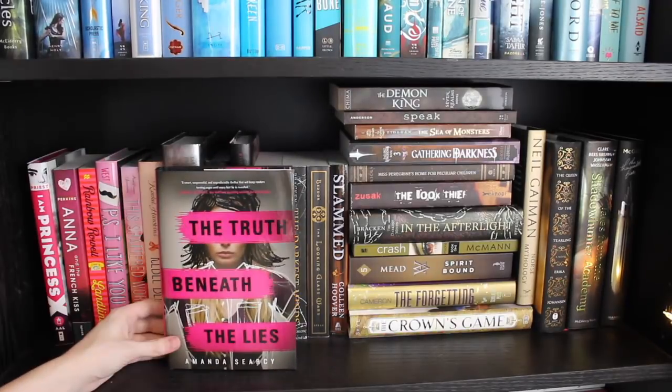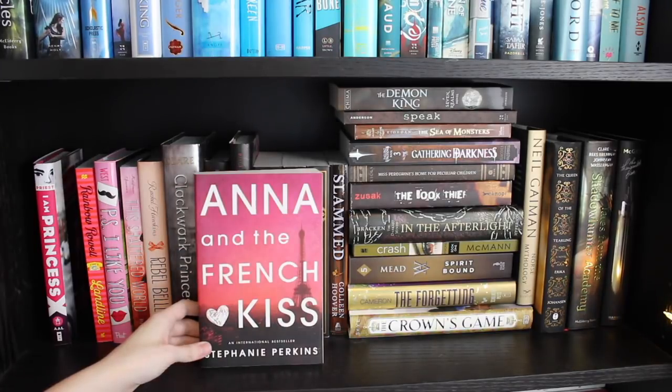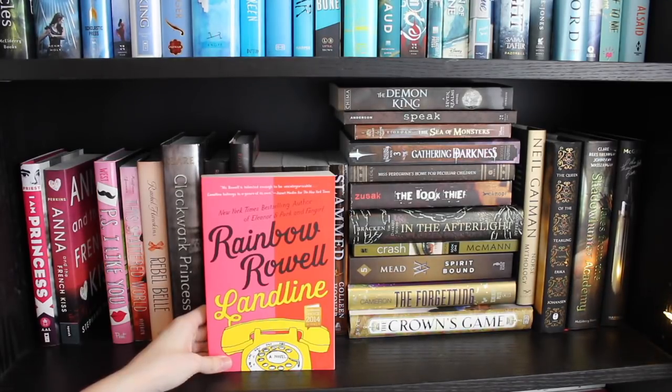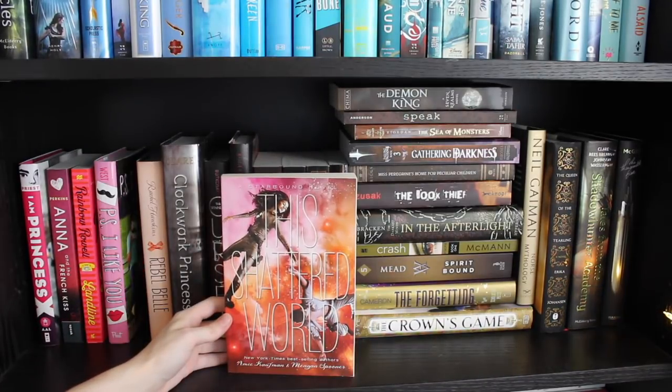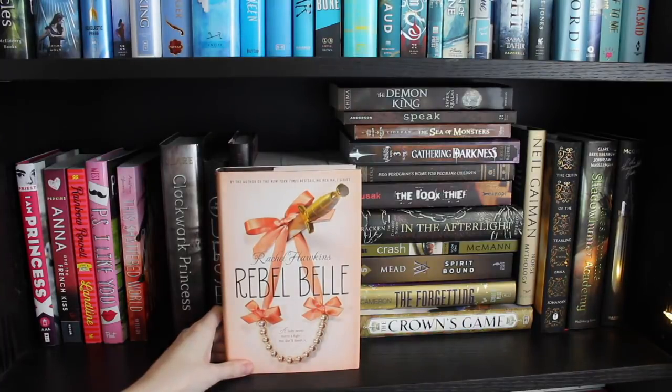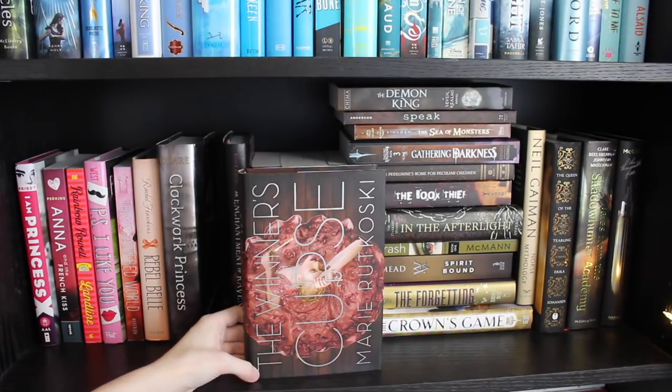Starting off with some pink, The Truth Beneath the Lies by Amanda Searcy. I Am Princess X by Cherie Priest. Anna and the French Kiss by Stephanie Perkins. Landline by Rainbow Rowell. P.S. I Like You by Kasie West. This Shattered World by Amie Kaufman and Meagan Spooner. Rebel Belle by Rachel Hawkins. Clockwork Princess by Cassandra Clare. The Winner's Curse by Marie Rutkoski.